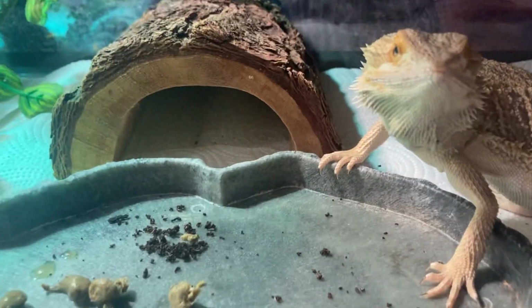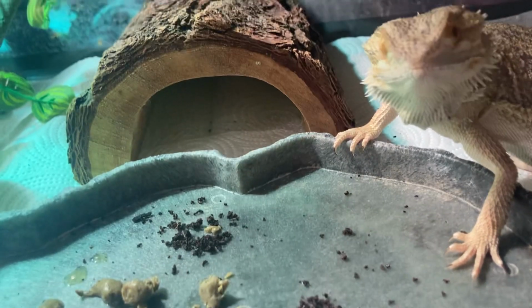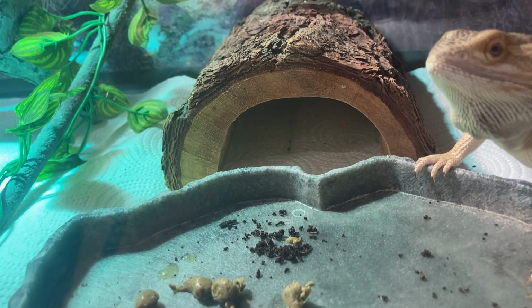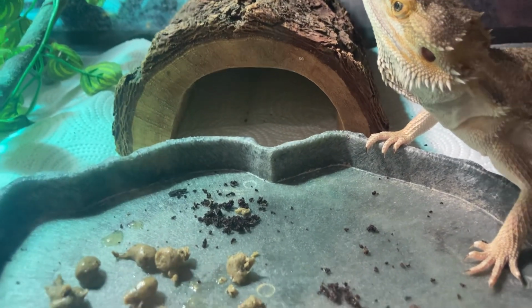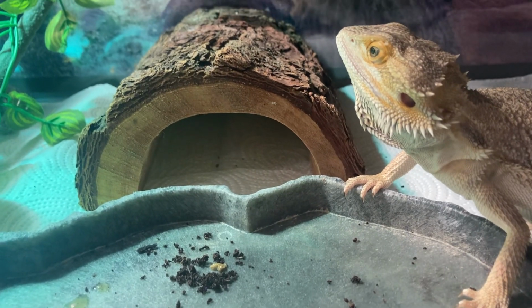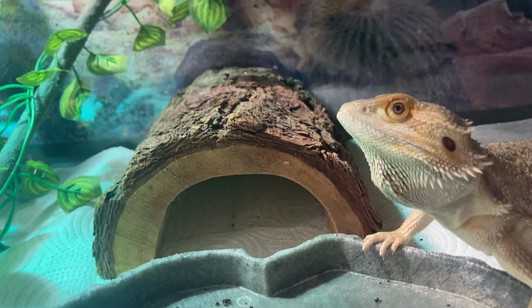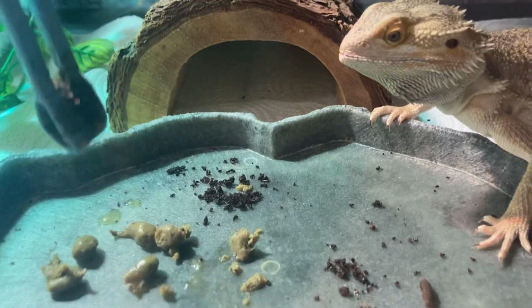Hey, eat your food. Oh my gosh, that tongue flick though. Come on, eat your food. Oh, I love his tongue. Come on, buddy. Hank, no, don't look at the birds. Hank. Eat your food, buddy.